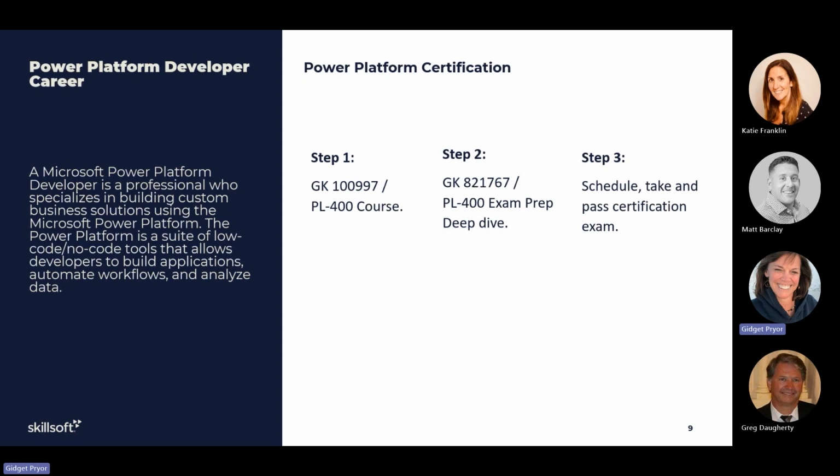We recently ran a program with this particular combination for a company where they were really struggling to have people be able to take and pass the PL-400 exam. And we saw very, very high pass rates. The customer was extremely happy with how that went as a solution. So you could come and take the course and then perhaps in the same week, take your exam prep deep dive, or perhaps you want to break in between the two. So you can do that either way.